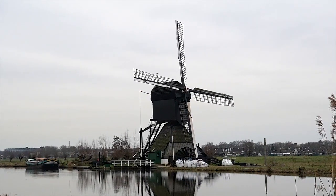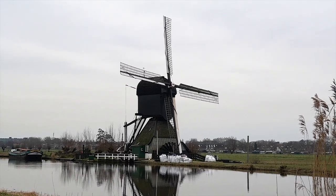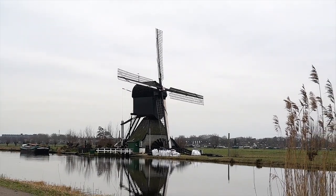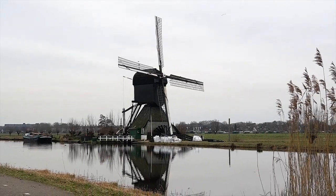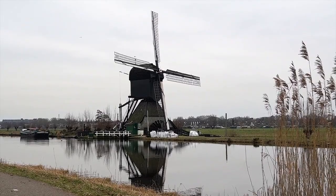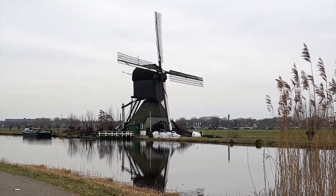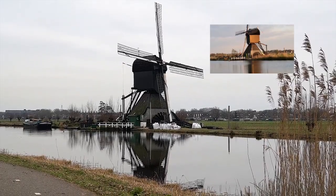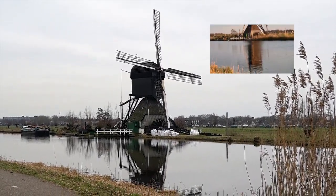Our windmill here. It is, as usual, unique as always. Love it. Love this area, Kinderdijk. It's got lots of ancient windmills. They're not using them anymore, but it is really photogenic, especially when you come during sunset time. But unfortunately, this time we don't have the time to stay until sunset.